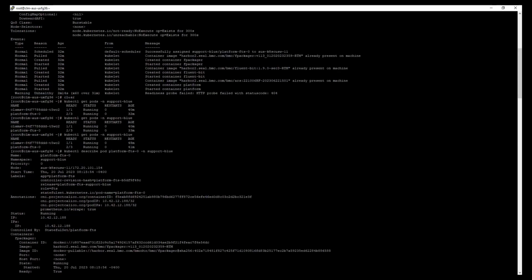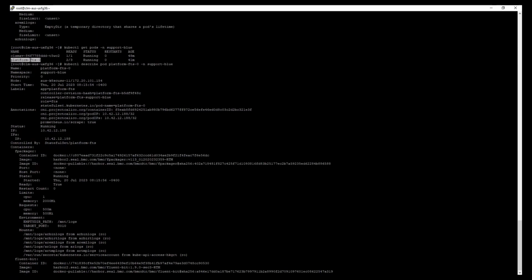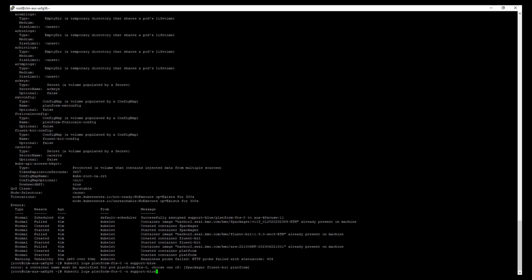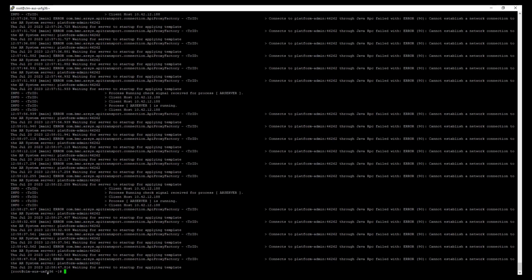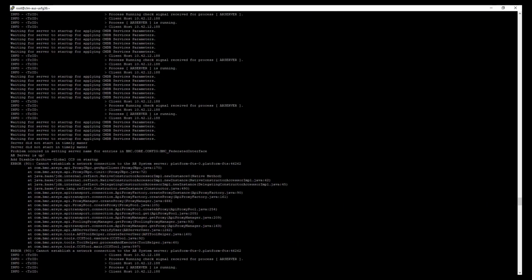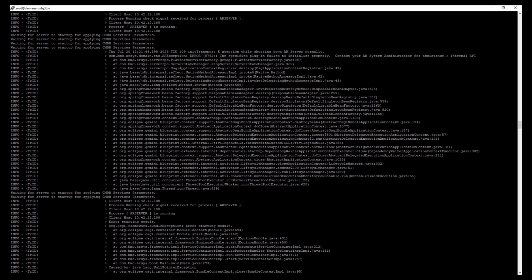Let me get the pod name as is. As it says, you will need to specify a container, so you can use -c platform as it's running through the platform container. Now, as you can see, in this startup there are a lot of communication errors, as we know that the Remedy service is failing to start. Now let's see earlier why exactly it has failed to start, going up in the order to see what is happening.